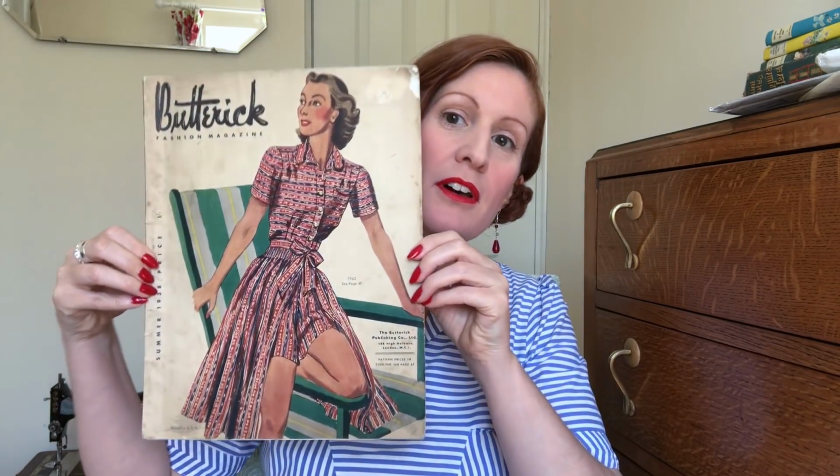So this cost me £15, which is not bad actually for a 1930s blouse pattern. I've seen them advertised at more, but what really excited me, and if you're a vintage pattern nerd you'll get this, was that the next day I suddenly had an epiphany, if you can call it that. I suddenly remembered that the pattern book that I'd bought recently was a Butterick.